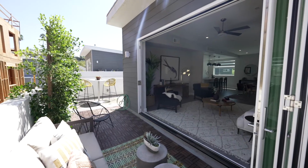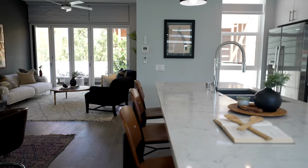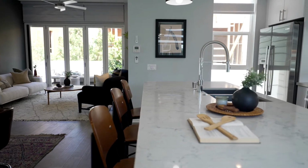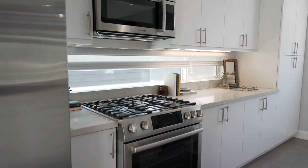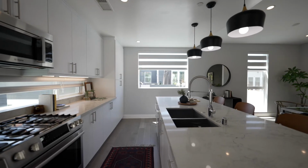Sustainable and incredibly designed by a famed architectural firm, 859 Hyperion Ave is an energy-efficient home with solar panels, tankless water heater, and has an EV plug in the garage.